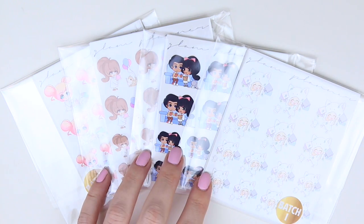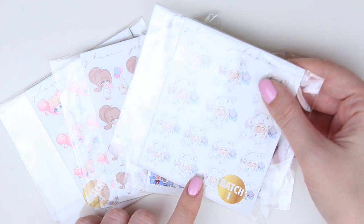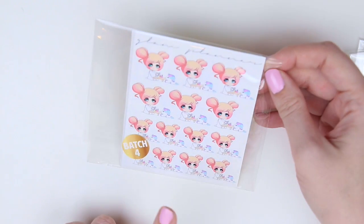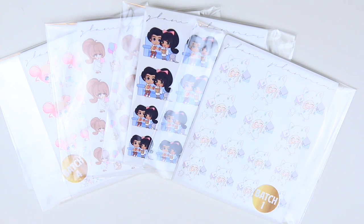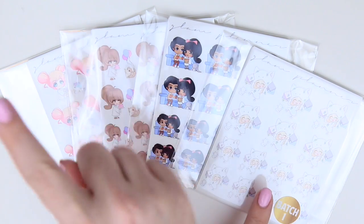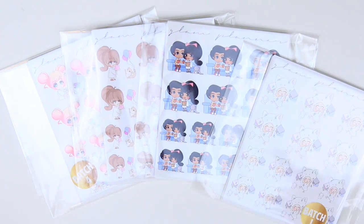So in order to make this a little bit faster, what I did is I picked the different batches of the different characters. I'm going to show you batch 1, 10 sheets of Teeny and Bop, 10 sheets batch 2 of Honey and Bun, 10 sheets of Bippity and Boo batch 3, and 10 sheets of Lolly and Pop batch 4. But all of these batches and all of these individual sheets come in all 4 of the characters. So when I show you this one, which is Shopping of Teeny and Bop, it also comes in Honey and Bun, Bippity and Boo, and Lolly and Pop. But I'm showing you the different characters, 10 sheets of each, just so you can get an idea of what they look like.